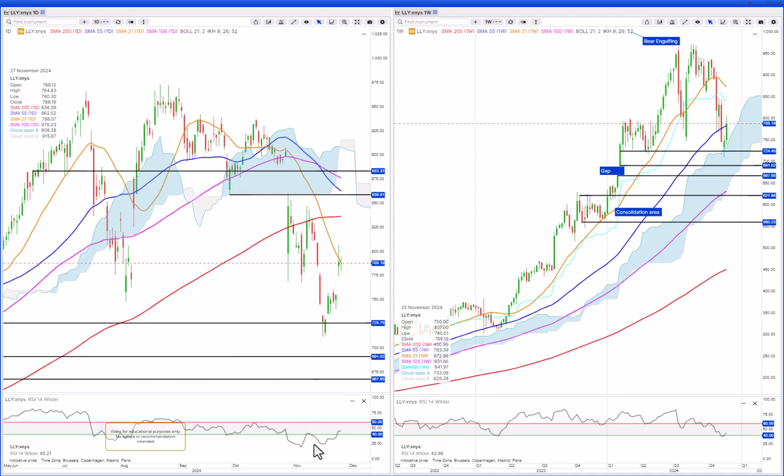On the daily chart, well, also divergence, meaning that the downtrend is maybe in an exhaustive mood with higher RSI values but lower prices, and it also has bounced nicely.